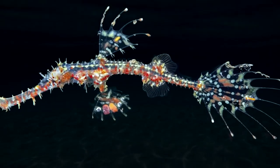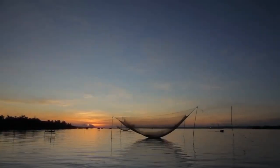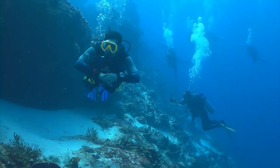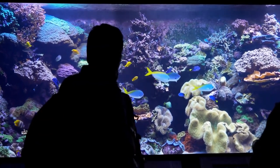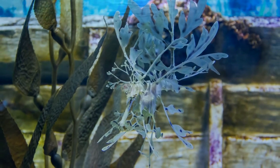You can see some of these for yourself at many aquariums, but they're a threatened species due to being randomly caught in fishing nets while looking for other fish. Divers also collect them for private aquariums, but they're a very delicate animal and often die in a fish tank. Given their strange appearance, they're sure to amaze when you see one up close.